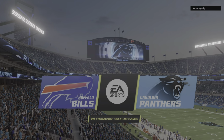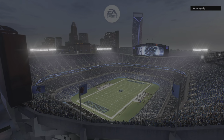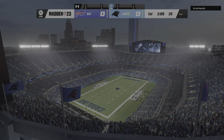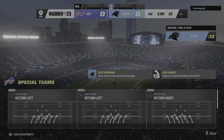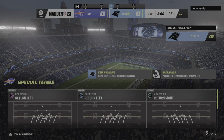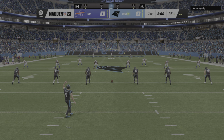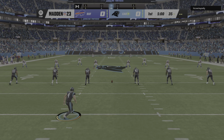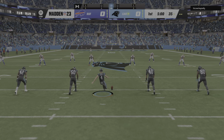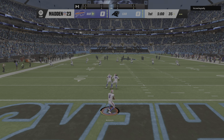Us to North Carolina and Bank of America Stadium here in Charlotte. Straight ahead, we've got a good one on tap here between the Buffalo Bills and the Carolina Panthers. Here's the former Florida Gator, Eddie Pinheiro, to get us started. And off we go from uptown Charlotte.